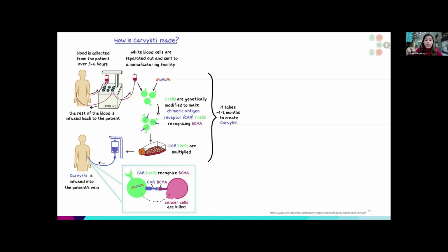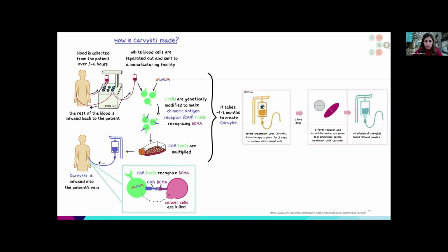The CAR T cells then multiply in the lab, and the whole process takes around 1 to 2 months. And then they are reinfused back to the patient after lymphodepleting chemotherapy. These CAR cells, which now have a new receptor to identify the cancer cell, then go and bind to the cancer cell and kill them. So this is a nutshell of how the CAR T cells function.